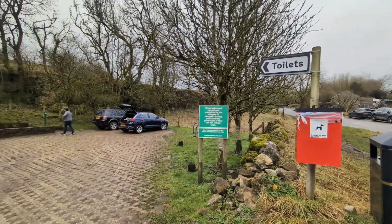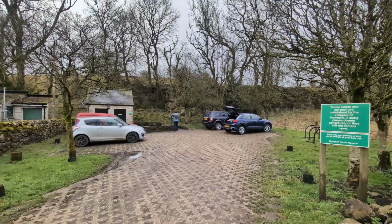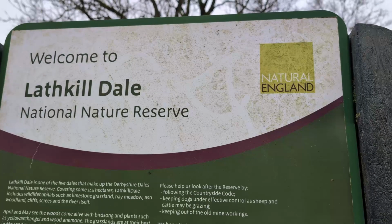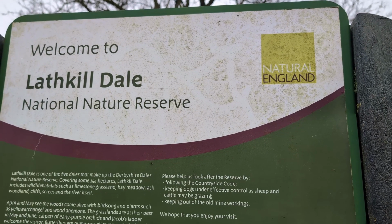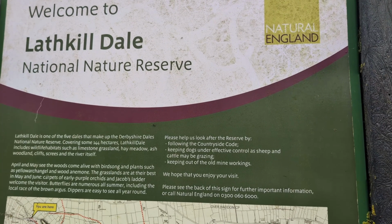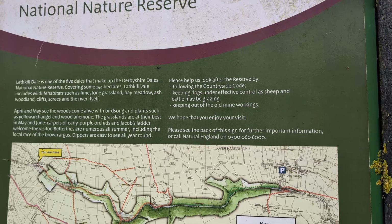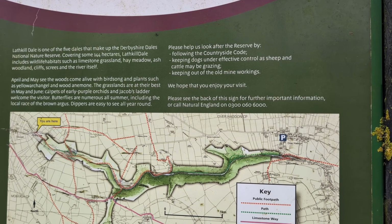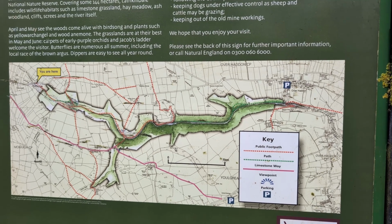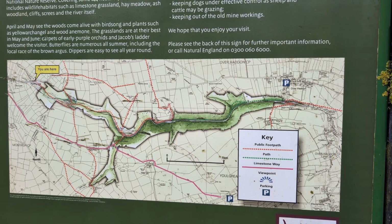Where we arrived for Lathkill was a very small car park. We were quite lucky that we managed to park in it, but there are only spaces for about 5, maybe 6 cars if you're lucky. It is a national nature reserve, as you can see, and there are plenty of different routes, ranging from really easy walking down by the river to a little bit more difficult, like what we did. We actually went along the top of the dale.